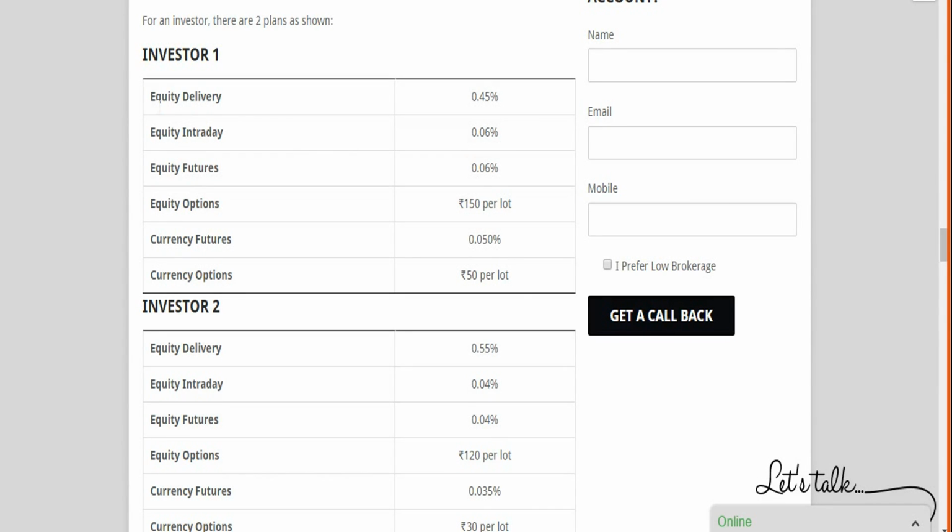For example, if you see that in investor 1 you need to shell out 0.45% for equity delivery. In other segments, relatively you need to pay much higher brokerage charges. In investor 2 you're paying higher for equity delivery at 0.55%, while in other segments the brokerage is certainly lower than in investor 1. So you have to make a choice in what kind of segment you're looking to trade and invest in, and based on that you can pick out any of these two investor plans.